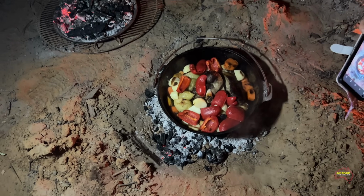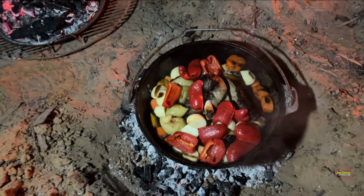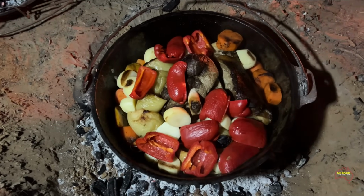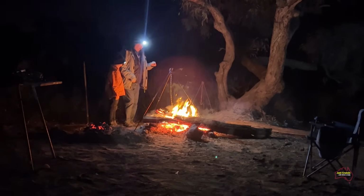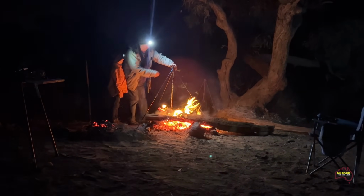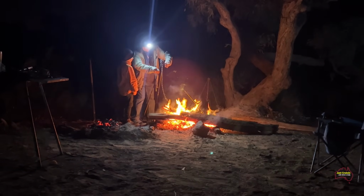Now that's what you'd have to call a successful camp oven cook-up. Once everyone had finished eating Paul's camp oven cook-up, and had a bit of Vicky's damper, it's time to put the billies on the fire and get a bit of hot water going.